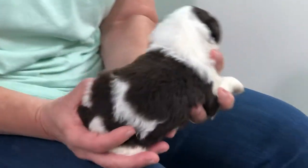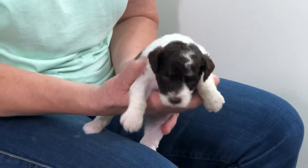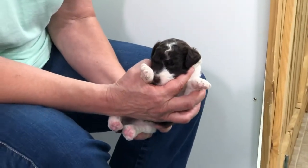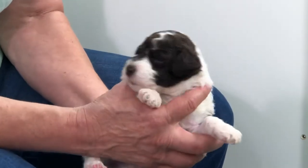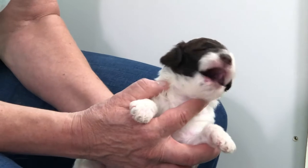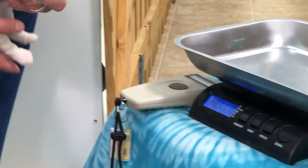7480 is a female. Chocolate and white. She's going to have green eyes. Absolutely will not have blue eyes because she is not a merle. But she's got really nice coloring. Oh, she says hide my face. She's got a brown nose. And I'm going to yawn. Every time you touch their mouth at this age, they yawn.